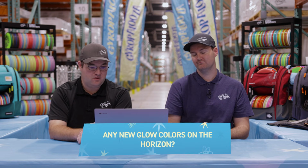And actually a few inquiries about whether or not there are any new glow colors coming in the future. You may have seen that we have experimented with an orange glow and a red glow. But they did use a different glowing technology than what we use in our Eclipse plastic. Unfortunately, not quite bright enough for our Eclipse standards. Maybe like 5 to 10 minutes of glowing time.